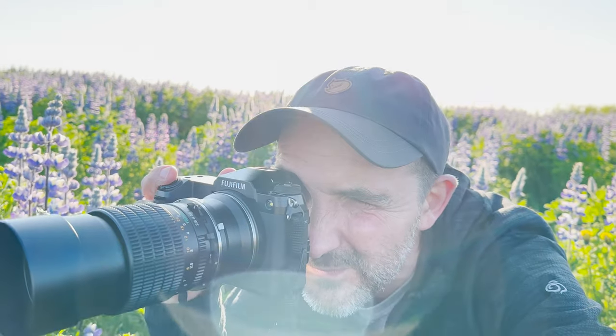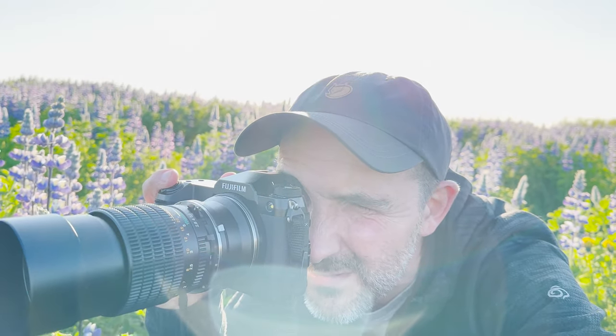And so I'm just blurring them slightly, but it does create a really, really beautiful foreground.